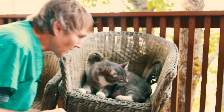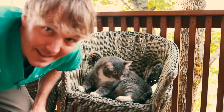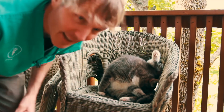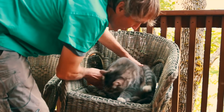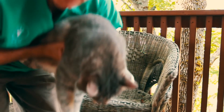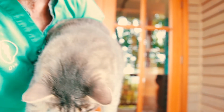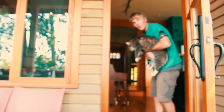So we're going inside. He doesn't like it when I'm moving him against his will. He doesn't like anything against his will. Okay, Murray cat. Yes, I know. Come here, kitty kitty. All right, in the house we go. Oh, to the big bad house. Okay, Murray. We're going in here. Come on, Tula. Good girl.